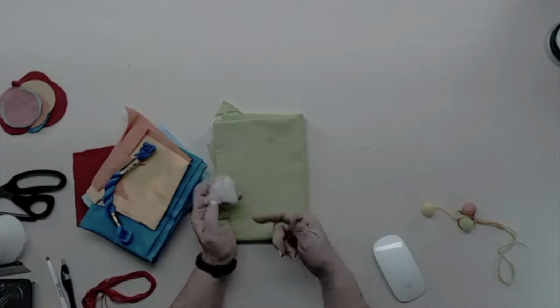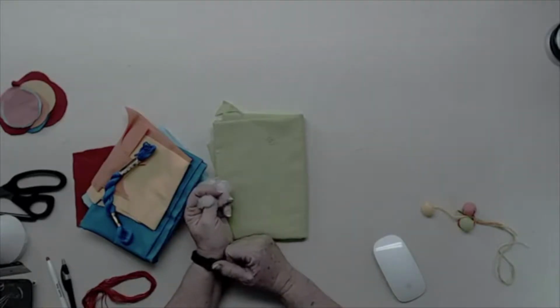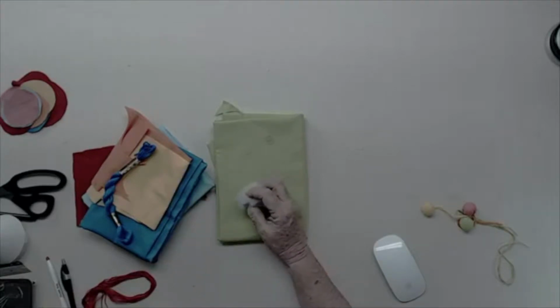And as you see my method of making them, you might even come up with your own ideas. Maybe you want to use a little pony bead inside. I don't know. Put some thought into that as we go along tonight.